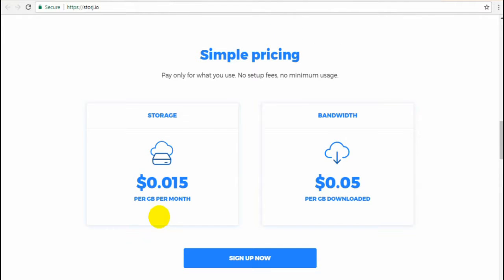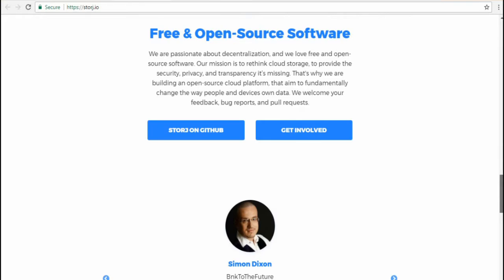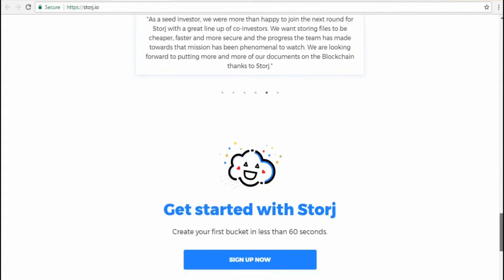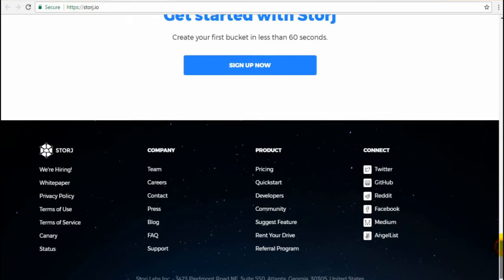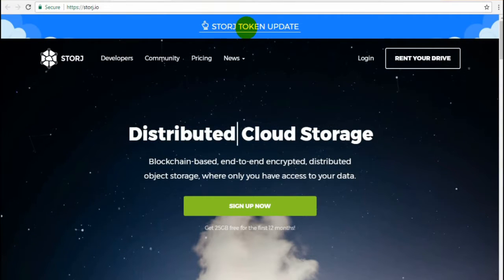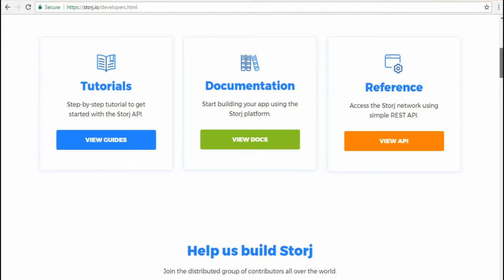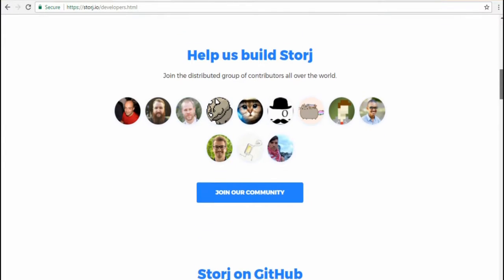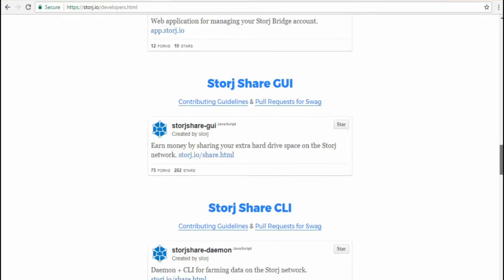So this is the pricing for storage and bandwidth. Free open source software. So yeah, it seems pretty interesting. They have a white paper. They have all sorts of ways to connect with them. And yeah, so you can rent storage. We can check the developers page real quick. Help us build Storj. So it's a community-driven project, which is kind of cool, kind of like Steemit.